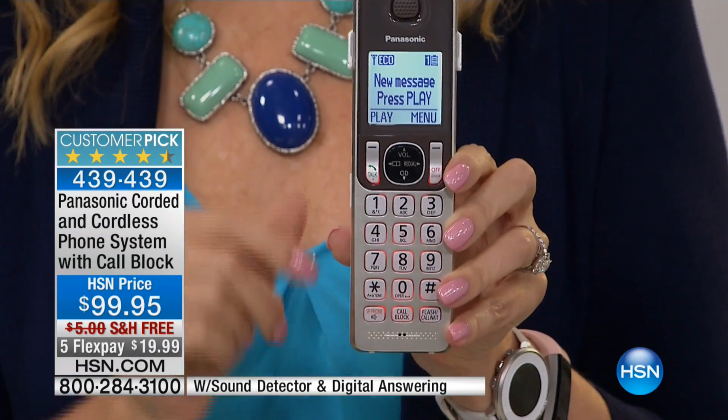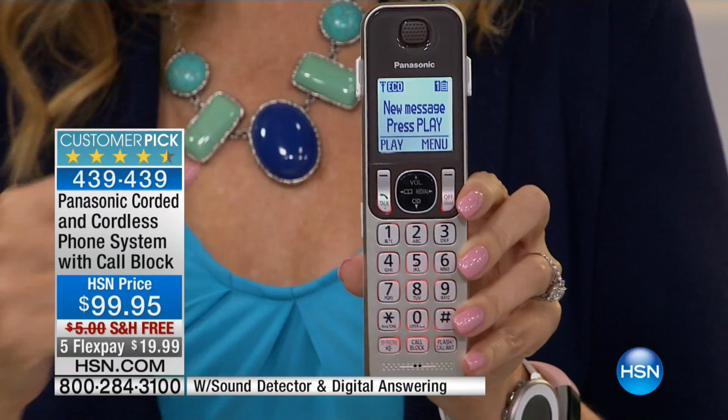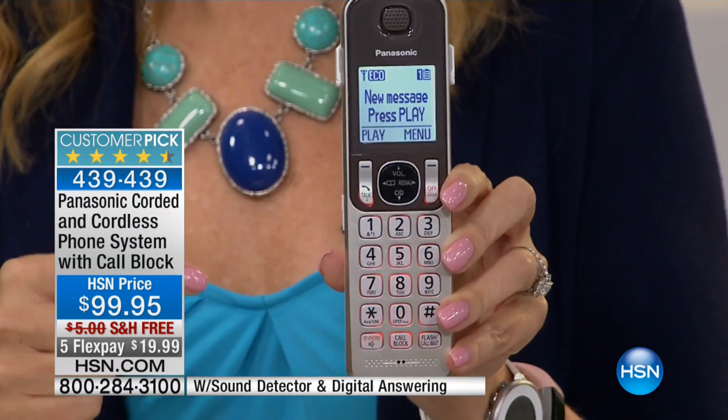Are you a checker? Do you call in and check your home phone to see if someone left you a message on that digital answering machine at your home phone? You don't have to worry about that now. This will call you and play the message back for you on your cell phone or on your office line, whatever number you set up ahead of time. Out of all of these features, so many of which you'll love, the best feature for me is just the clarity.